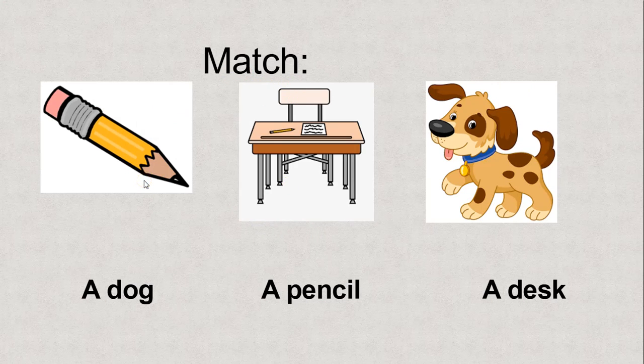Okay? Yalla, now let's match. A pencil. Where's the pencil? Very good. A pencil. Thank you. Okay, what is this? A desk. Very good. Can you match, please? Okay, last thing. What is this? A dog. Very good.